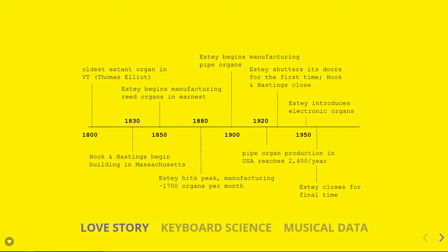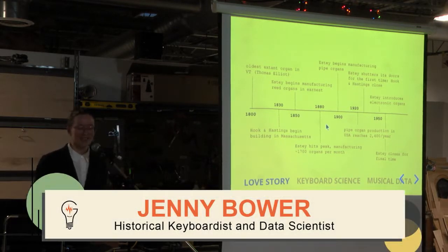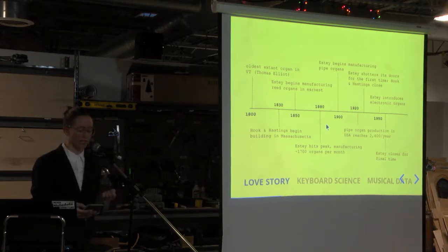Then we have Estey beginning to build reed organs, which everyone was super into. They were just like, reed organs are great. So at their peak, they actually had factories that manufactured 1,700 organs per month, which is a ton. Later, they got into pipe organs, and pipe organ production peaked around the 1920s. This is when you had organs installed in high schools and gyms and pretty much anywhere you could think of. Unfortunately, this huge popularity was short-lived, because around 1930, both Estey and Hook and Hastings ended up shuttering their doors. So Estey made a little revival and got into electronic organs, but it was very short-lived.